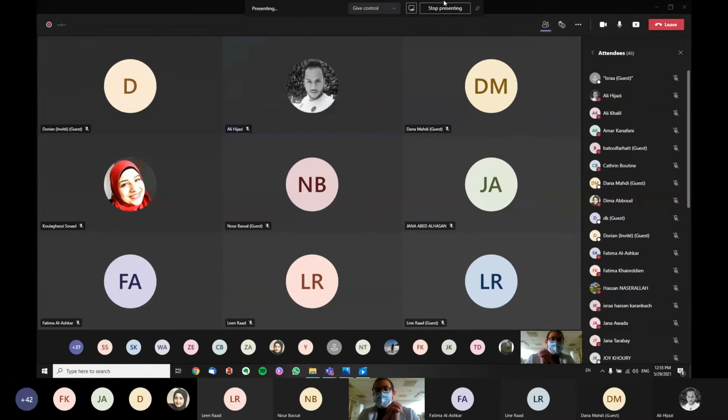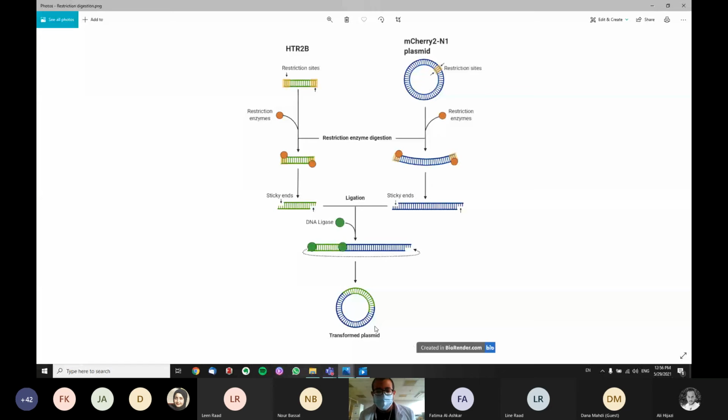أعطينا الهنت. So the hint is that we are going to be playing with primers. خلينا نرجع. Let's see this image again. And we have to think about the primers and think about this plasmid. هذا هو الانسرت تبعنا، هذا الـ HTR2B وهذا هو الـ M2N1 vector. Right? So خلينا نشوف كيف بدنا نستخدم البرايمرز كرمال نتأكد إنه هيدي موجودة جوات هيدي plus in the right orientation.